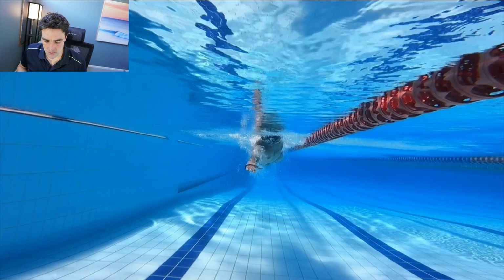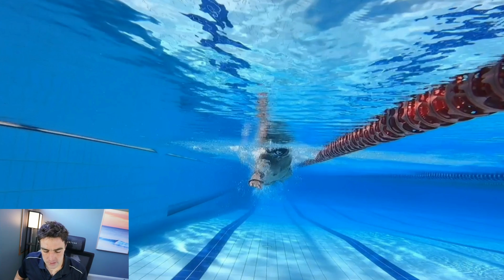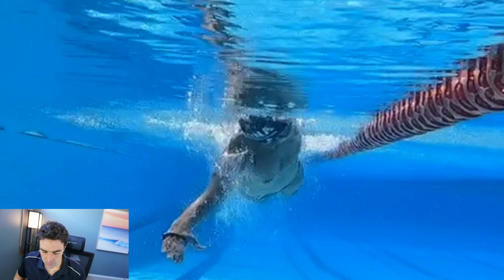Now, there's two things that stood out to me that may have been contributing to it. One is his rotation. He was a little bit flat at this point. If we measure that rotation through his hips and shoulders, there's room for him to go a little bit more on his side. So you can see there, he's around 28 degrees. I like to see 30 to 40 degrees rotation, and his hips there as well. He was just a little bit flat. So what I'd encourage him to do there is get a little bit more rotation to start with.